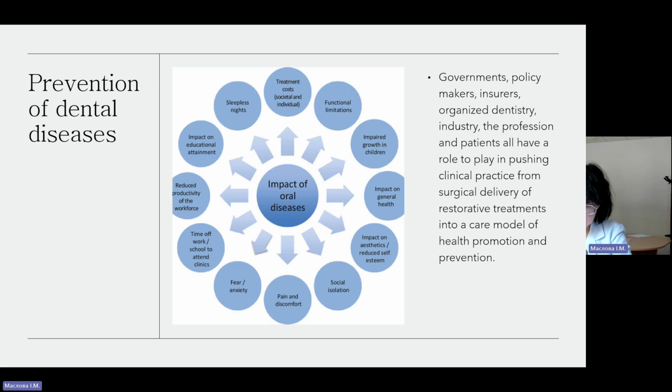Governments, policymakers, and organized dentistry, industry, for the best oral health.